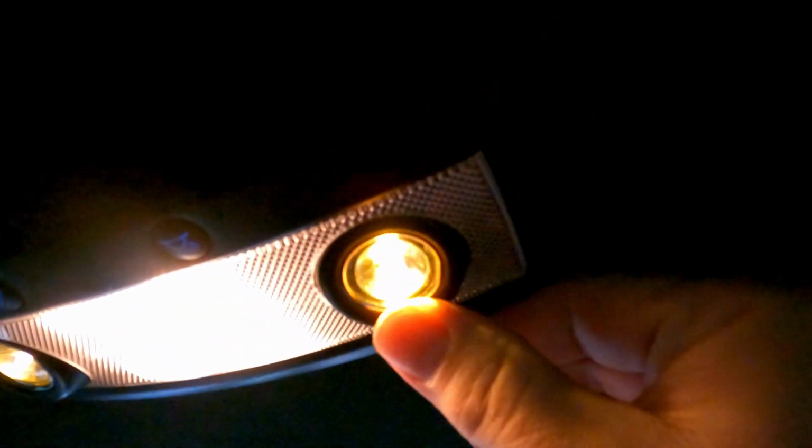You got vents back here. You got 2 vents for the third row and 2 vents for the middle row. You got the climate control for the rear. You got 2 sets of reading lights. You can move these reading lights around. All right, now we're going to go around and check out the back hatch and see how much room we got back there and how the hatch operates.